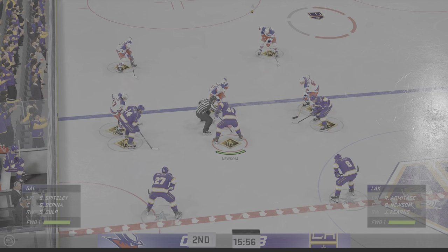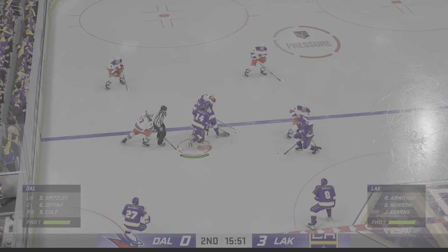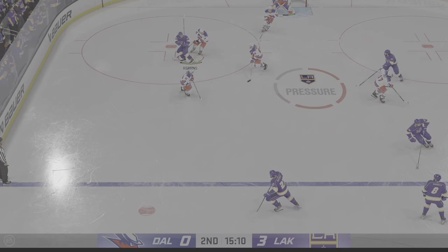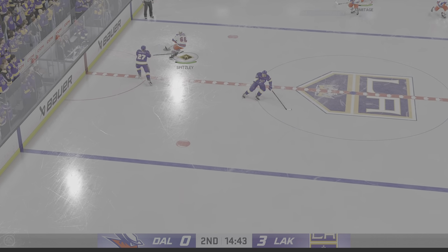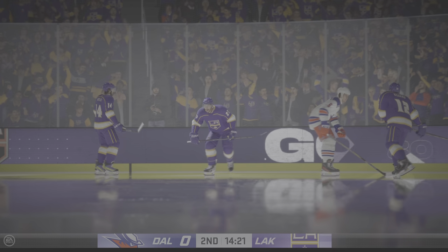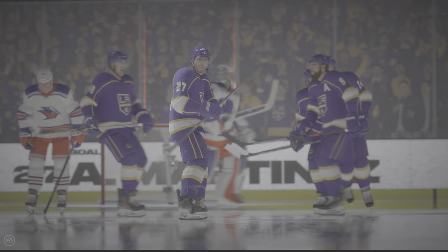Action set to resume here after what was a wild couple of minutes on the ice there. Slides in off the wing after the centerman tied him up. Dallas has it in their own zone. Picks up the puck in his own end. Streets gaining momentum. Hard hit, frees up the puck. Scores! Break out the clutch here on the stick because that's a goal unanswered.